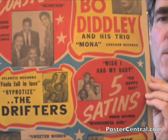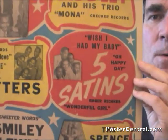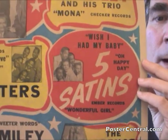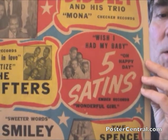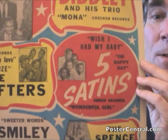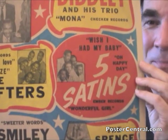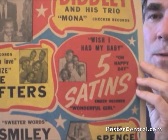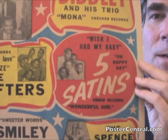And the Five Satins over here on the edge of the poster with a nice photograph of them, as you can see, the only group to get 3 song titles, so that's pretty cool, right? Well, I'm afraid in this case it's 3 strikes and you're out, because none of those charted. None of them. So I'll say something positive and remind you that In the Still of the Night was a huge hit for them the previous year in '56.